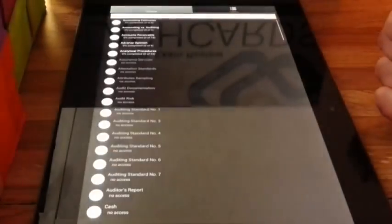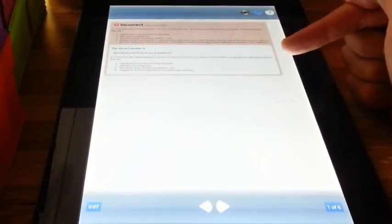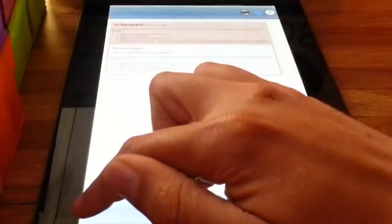You can click on exam questions, select the lecture that you want, and then it'll pull up a group of multiple choice questions. So then you just select your answer, and it'll flip over to the other side, and it'll tell you whether you got it correct or incorrect. And then if you want to tag it for later, all you have to do is click the little tag button here up in the upper right-hand corner.